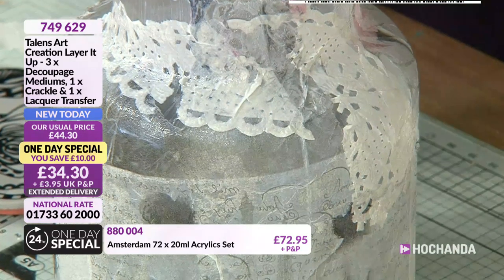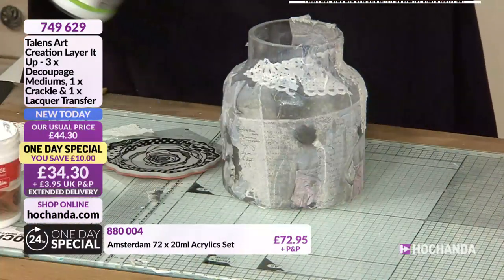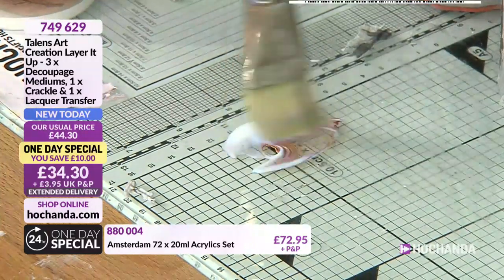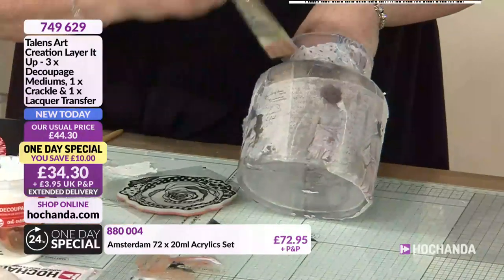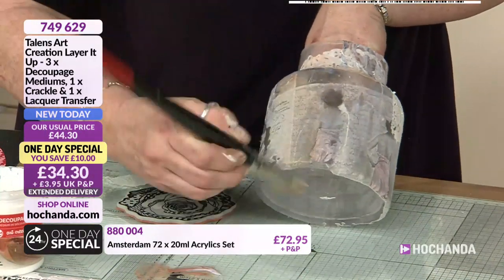Then you get your pouring medium. Yeah. Tiny bit. And then you can use your brush, or anything you want, really. And I'm going to make like a glaze. And with the pouring medium, it's available in 200 mil.